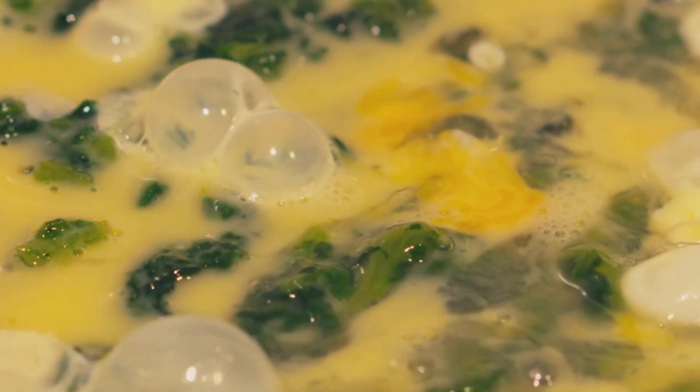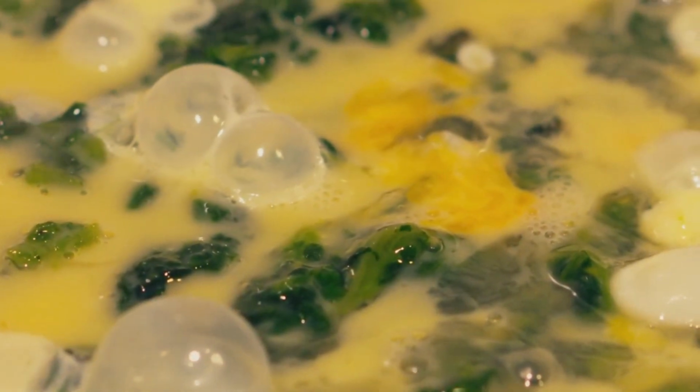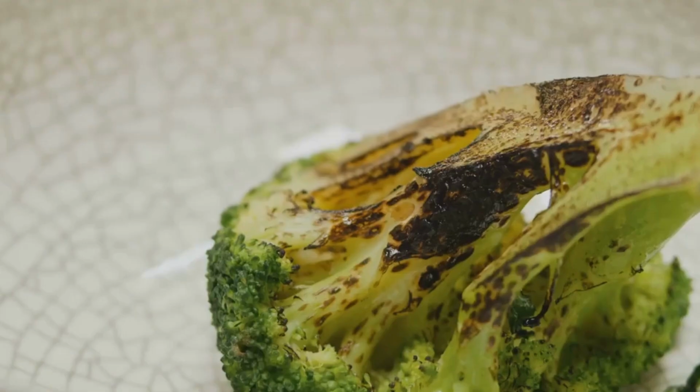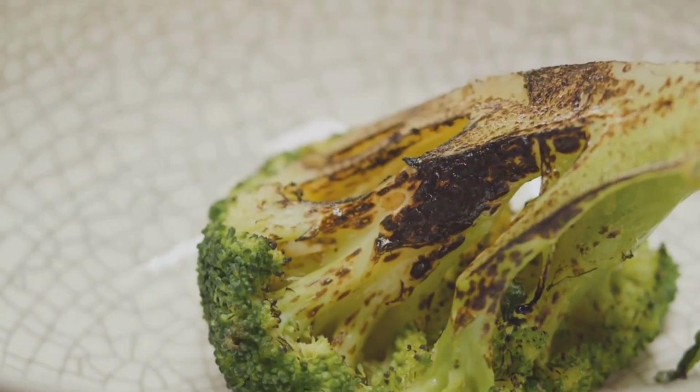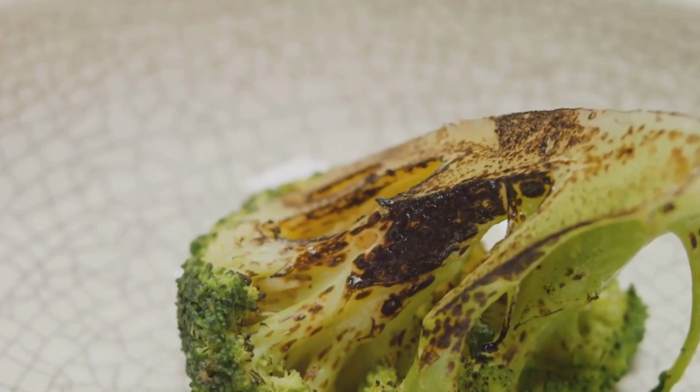You'll be amazed at how versatile and delicious broccoli can be. From soups and casseroles to smoothies and snacks, the possibilities are endless. So next time you're at the grocery store, don't forget to pick up some broccoli and get creative in the kitchen.